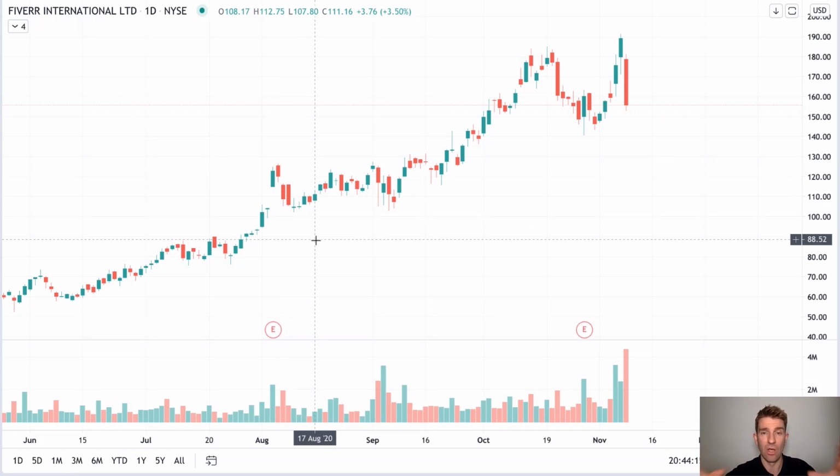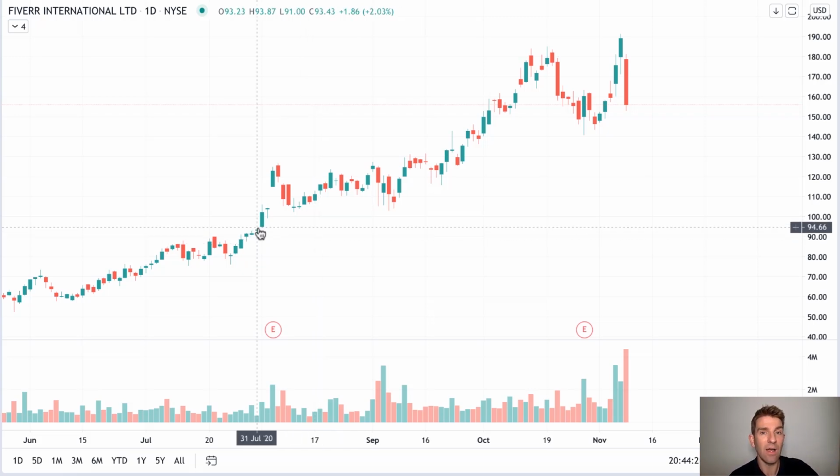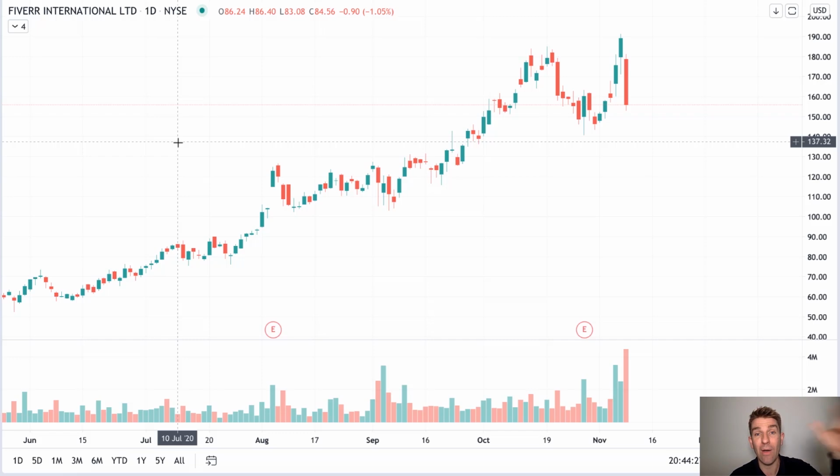So I'm going to show you a great example of a classical tape pattern of an aggressive buyer who was just sitting on the bid, holding the bid, suddenly lifting, and how that would look on a chart, and how you could perhaps respond to that without actually having to look at the level two and the time and sales, and the relationship between the two.